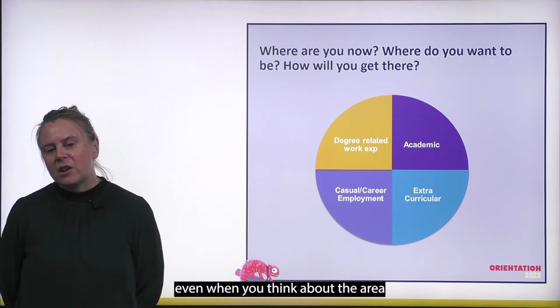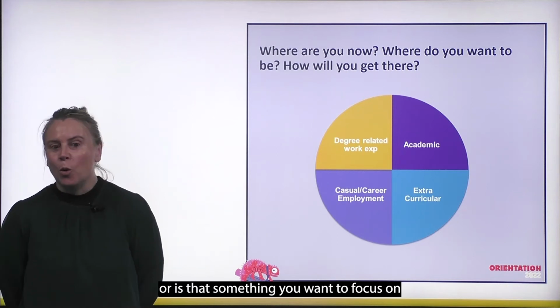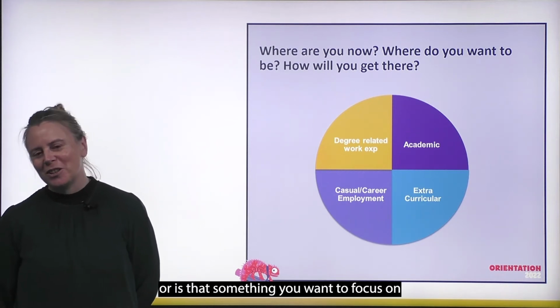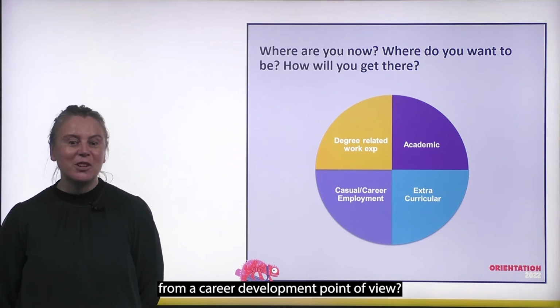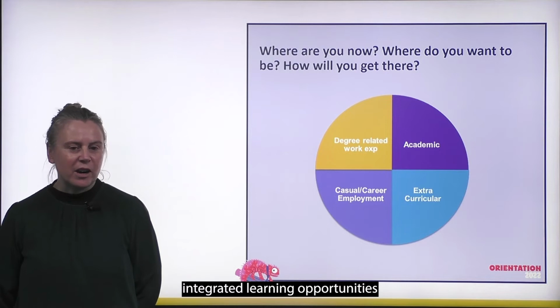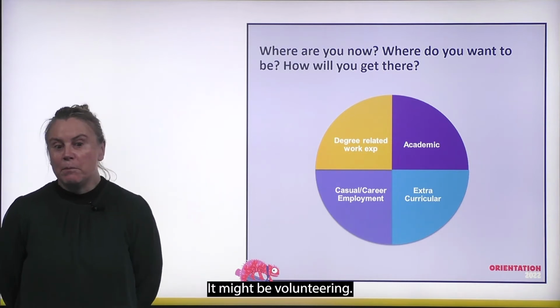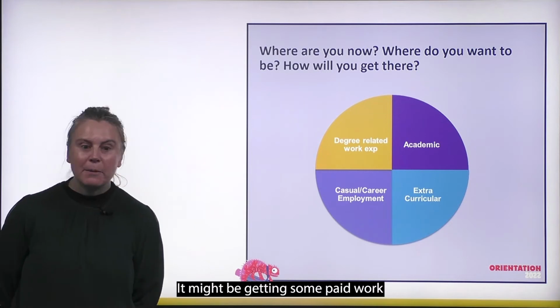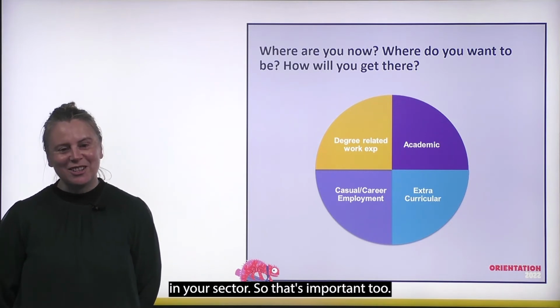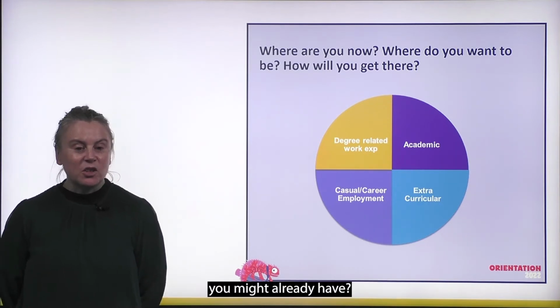When you think about the area that you're studying, do you have any sector-based experience, or is that something you want to focus on from a career development point of view? It could be a placement, and you'll have work-integrated learning opportunities in many courses here at Flinders. It might be volunteering. It might be getting some paid work in your sector. So that's important too. What do you bring from any employment experiences you might already have?